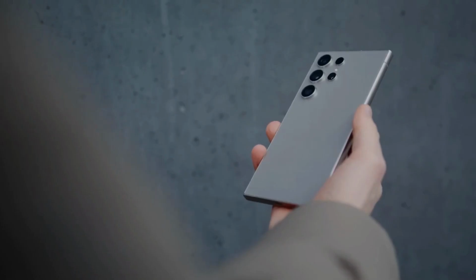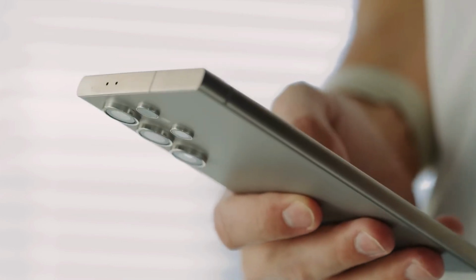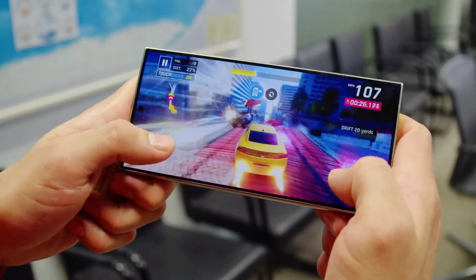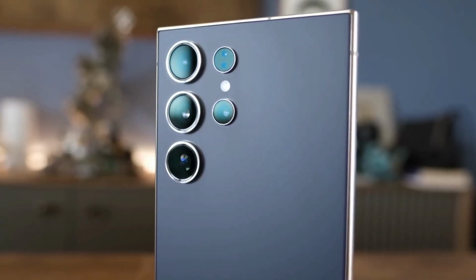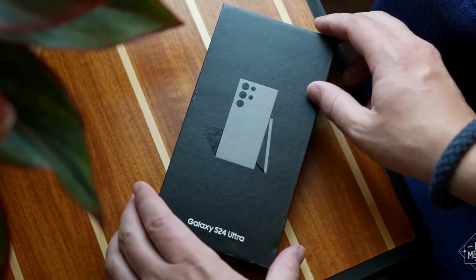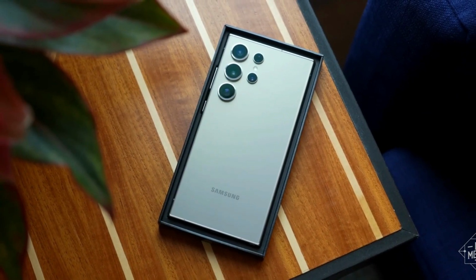If you want an awesome Android phone, you can't go wrong with the Samsung Galaxy S24 Ultra. It's got everything you need: a stunning screen, a speedy processor, a long-lasting battery, and amazing cameras. The Galaxy S24 Ultra is not cheap or small, but that's the price you pay for having the best of the best. Trust us, it's worth it.